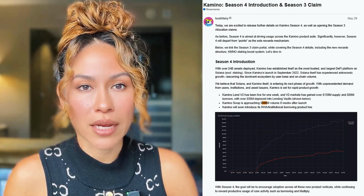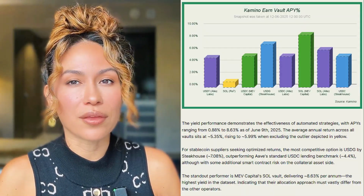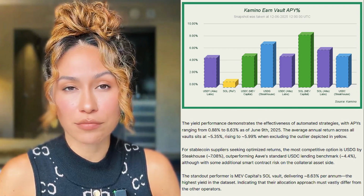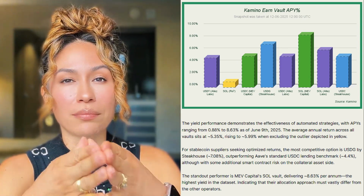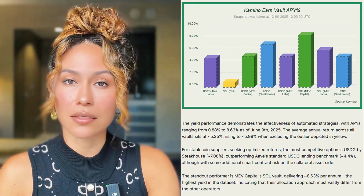Vault yields range from 0.88% up to 8.63%, with an average near 5.35%. Users can earn competitive yields without the need to constantly monitor or rebalance positions.